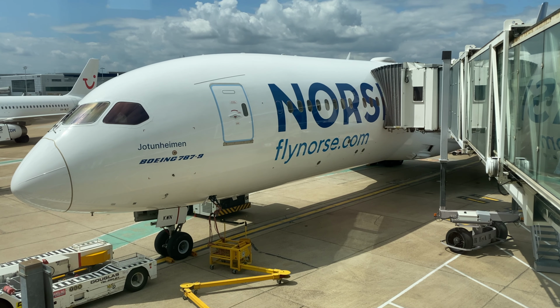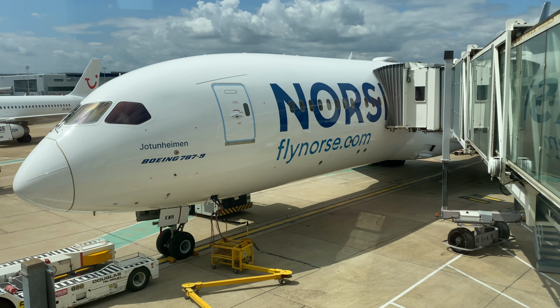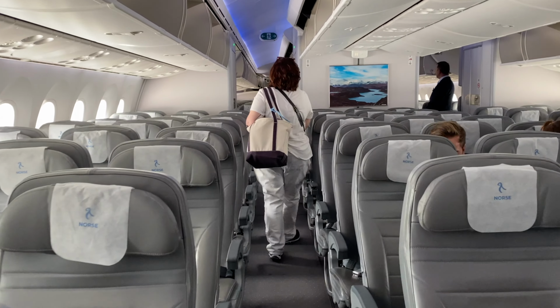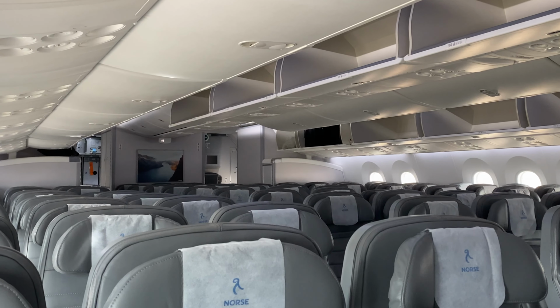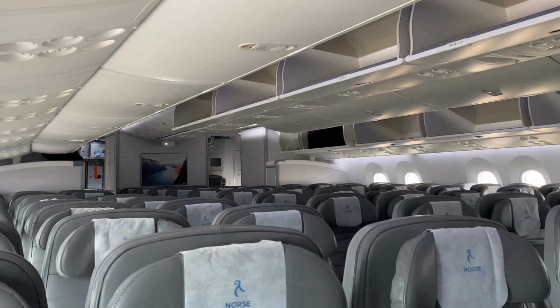Golf Charlie Kilo Whiskey November, a Boeing 787-9 first delivered to Norwegian Airlines in 2018 before transitioning into the Norse fleet after the pandemic. Despite being a low-cost carrier, the cabin definitely didn't feel that way. It felt clean and the uniform on the cabin crew looked professional. And in general, Norse have a very solid theming, with the logo picturing the front of a Viking ship, which makes a lot of sense for a transatlantic airline.